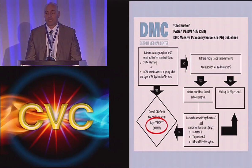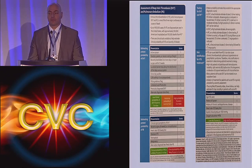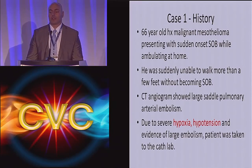McNamara will probably talk about this, but in our institute, we have one pager that's activated by the emergency room when they have a massive PE, and we also have one for the ICU. The same one pager, one team that comes in, very similar to what we do for STEMIs. We have pocket guidelines we give the residents. Let me just quickly discuss, in the last minute and a half, two cases that we had.